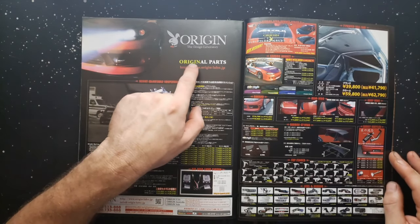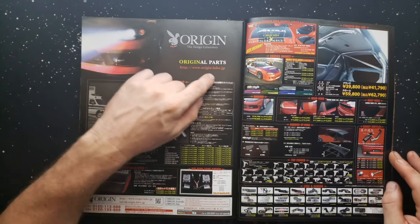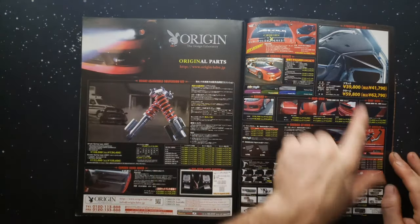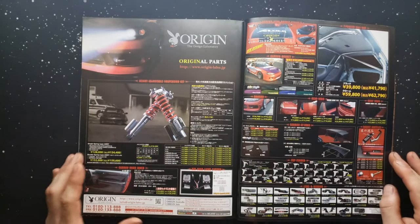Over we go to the Origin. Oh, I see what you've done there. Origin Owl parts. OriginLabo.jp to see more. They've got carbon door inners. I wonder if this is the same. It is. It's the same company. So they've done the old two-page spread as well.